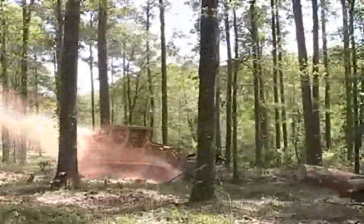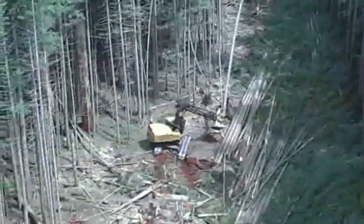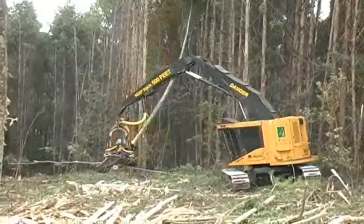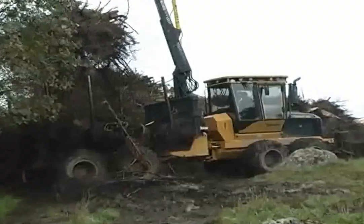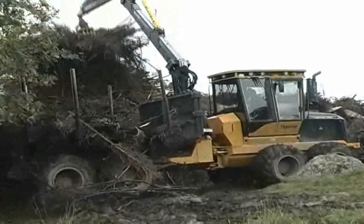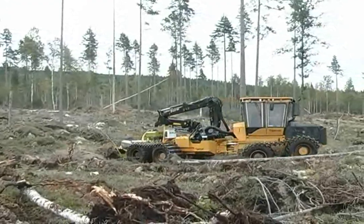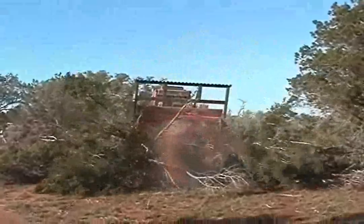Tigercat manufactures heavy equipment for all aspects of the forestry industry. Full tree and cut-to-length harvesting systems, forest biomass extraction, site preparation, and vegetation management are the areas in which Tigercat excels.